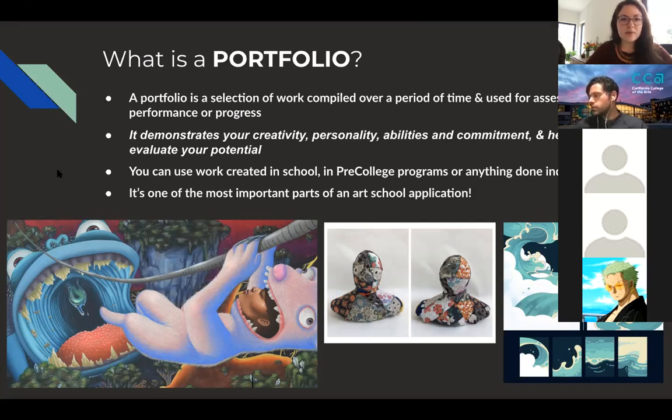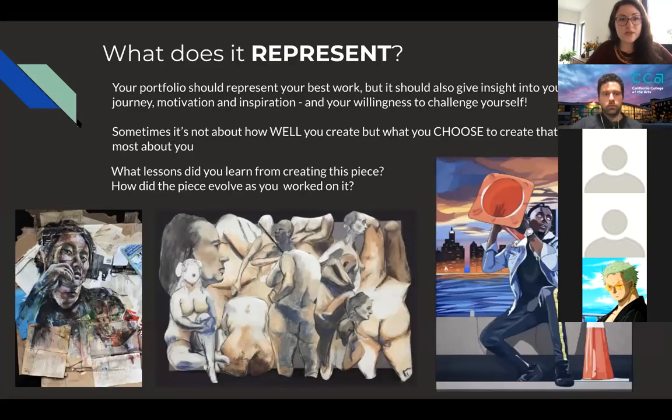So generally speaking, a portfolio is a selection of work compiled over a period of time. Typically, when you apply, we're looking for work that is no older than 2 years, just to see your highest skill set and really how you've evolved. And it really demonstrates your creativity, your personality, your abilities and commitment. And this can be a variety of different ways. We accept work that is in classroom, out of classroom, part of pre-college programs. The more art you're making in a variety of contexts, the better. And it is without a doubt the most important part of the application for schools in the US, for art and design schools.